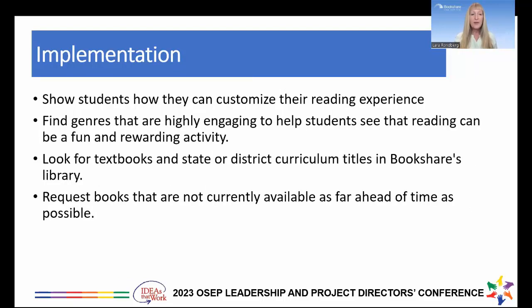Show students how they can customize their reading experience. Find genres that are highly engaging to help students see that reading can be a fun and rewarding activity. Look for textbooks and state or district curriculum titles in the Bookshare collection. If we don't have a title that you need, you can request it.